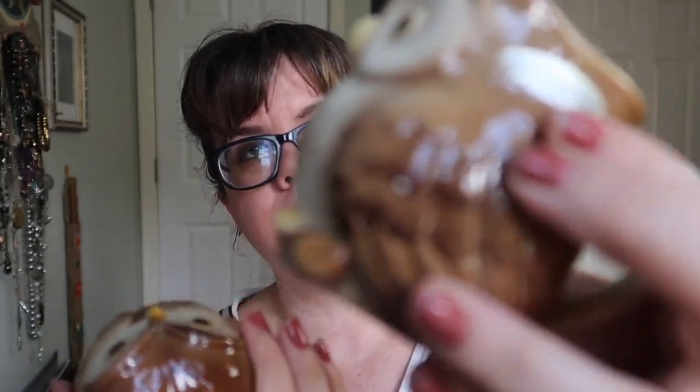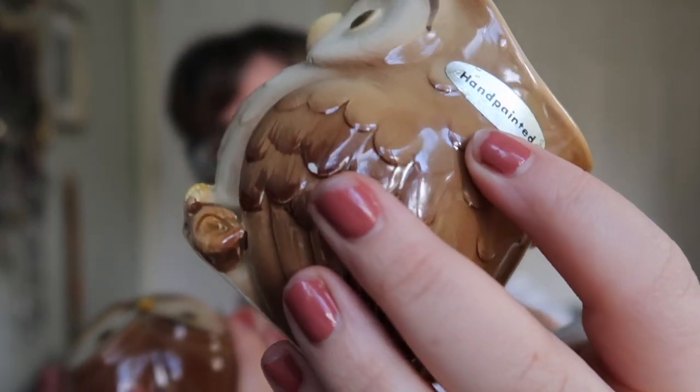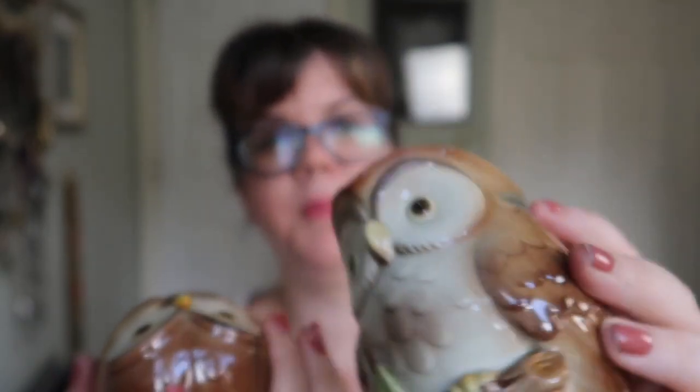They're both in very, very good condition. There's a tiny chip on this guy, so you can see right there on his wing, but he still has his hand-painted sticker, and there is a chip on this one as well, but it's on the inside underneath the lip. For the most part, these are in magnificent condition, and it's a set. They go for about $25 total. I think I got them for about $6 as well. I got them for about $3 a piece.